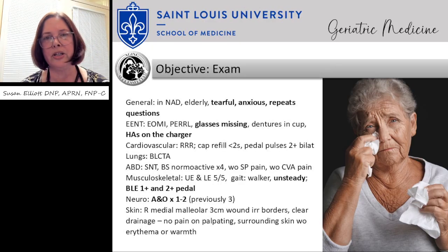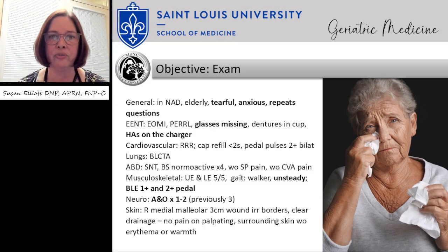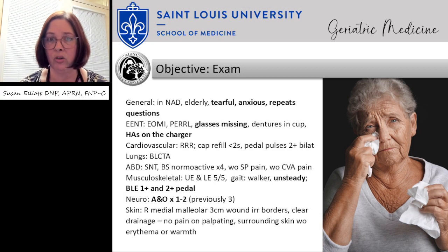All right, so you get to your exam, you note that she's elderly, she's tearful, she's anxious, and she repeats her questions to you throughout your encounter together. Her glasses are missing, her dentures are in a cup, she does not have her hearing aids in. They're over there on the dresser on a charger. Her lungs are fine, she's got a regular rate and rhythm. You're not really worried about anything on that.